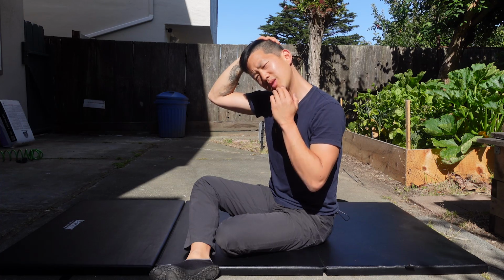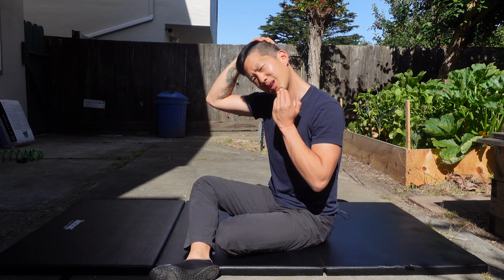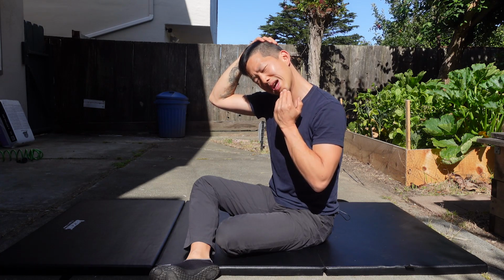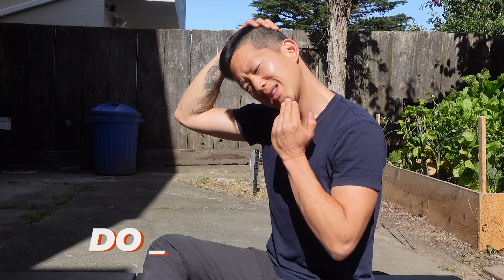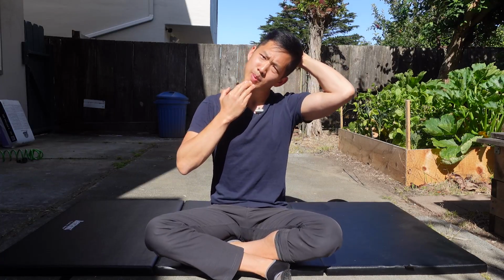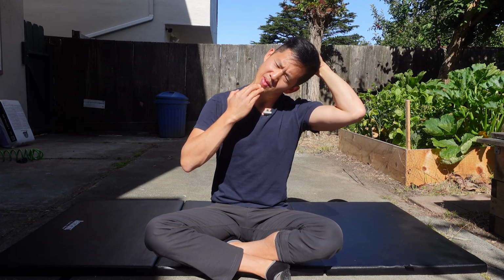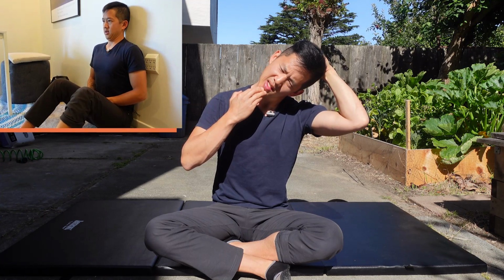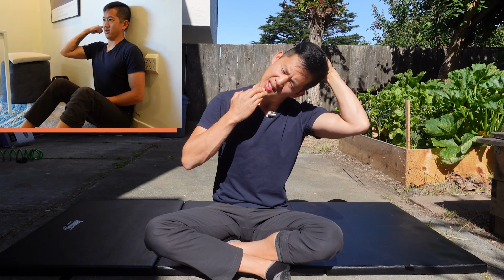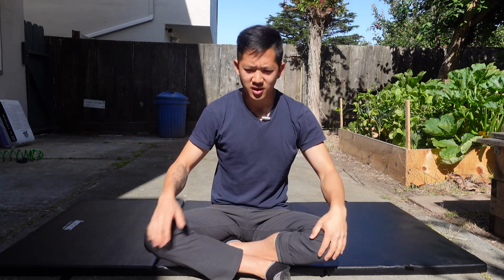And also be sure to go real slow and gentle. We don't want to be doing this hard and fast as if you're trying to give yourself a chiropractic adjustment. This is a stretch. So around 30 seconds is good on each side. And if you have extra time during your break, then you can just do both sides. So if you are doing this stretch and the sitting against the wall exercise for a couple minutes each, you're gonna take up your 5-minute break, and then at the end of your 5-minute break, you can get back to doing the stuff you were doing.